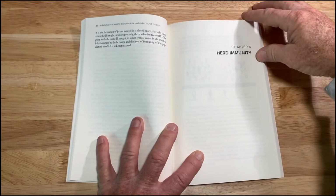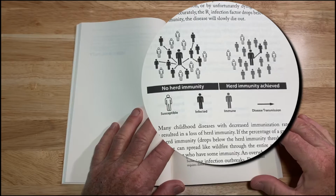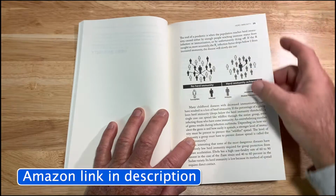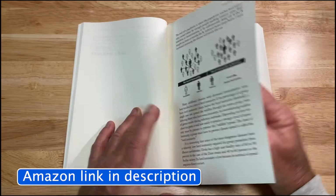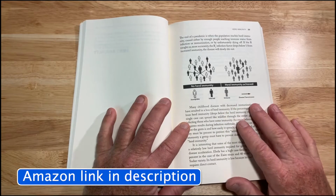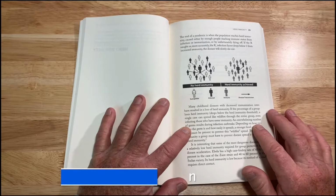Chapter 4 is of particular interest to me. You hear a lot about herd immunity, but I've never really known exactly what it was. And this book is illustrated, and it goes in and explains what the end of a pandemic is when the population reaches herd immunity. So it's a quick read, easy to understand, and most certainly will answer a lot of questions that you've had over the last couple of years.